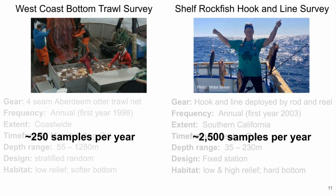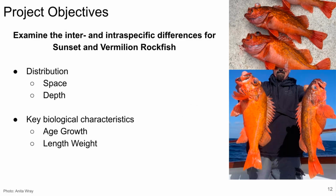So now that we had a GT-seq panel that enabled rapid species identification and an annual input of almost 3,000 samples per year, I'll give you a little overview of the objectives of this project. What we wanted to look at is we wanted to examine the inter and intra-specific differences for vermilion and sunset rockfish.